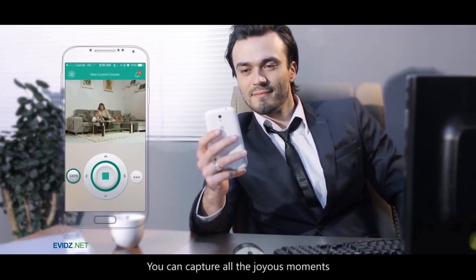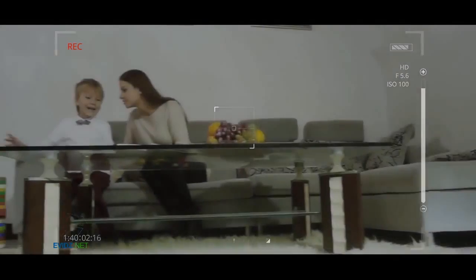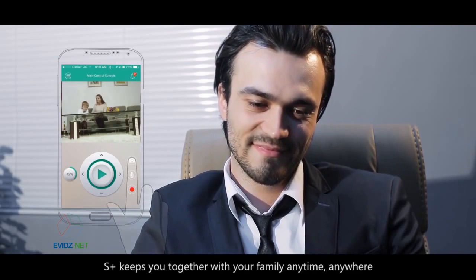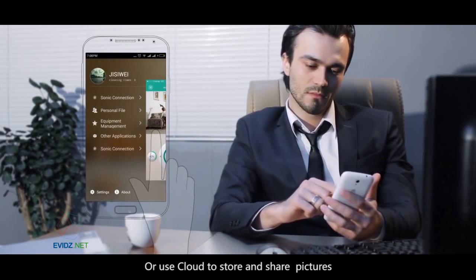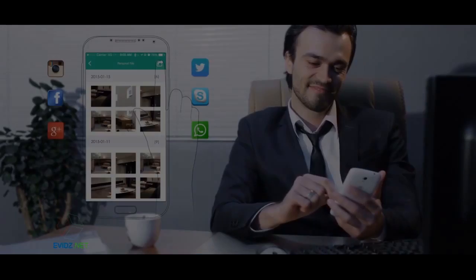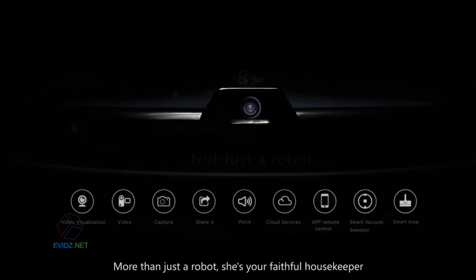You can capture all the joyous moments. S Plus keeps you together with your family, anytime, anywhere. Or use cloud to store and share pictures. S Plus is remote controlled, camera enabled, and ideal for vacuuming and sweeping. More than just a robot, she's your faithful housekeeper.